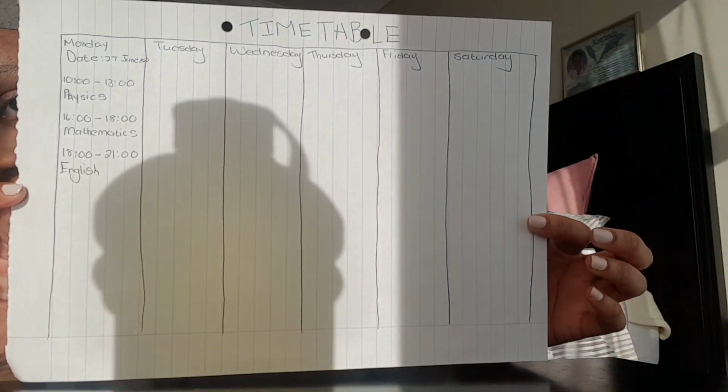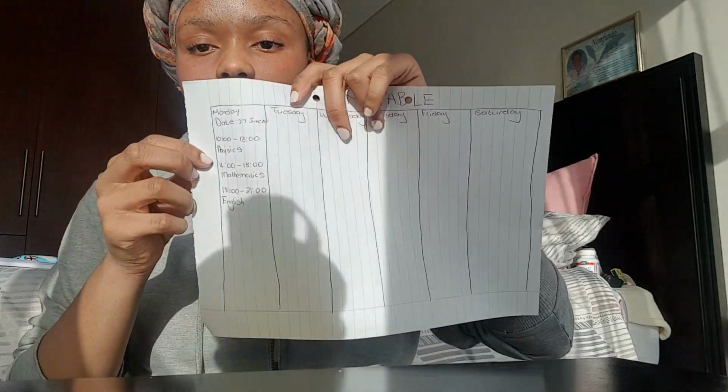To plan how I would tackle each semester, I would basically make a timetable, something like this. I didn't fill out everything, but I would make blocks, write Monday, Tuesday, Wednesday, Thursday, Friday, and so on, and write the date. In each block, I would write when I'm going to study. So for Monday, today is the 27th of June.